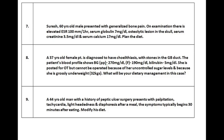I need some response, guys. Have you all understood? Yes, no? Okay, continue. Now moving on to the next question. A 37-year-old female patient is... Oh, Ankita is here. Okay, thank you so much, Ankita.